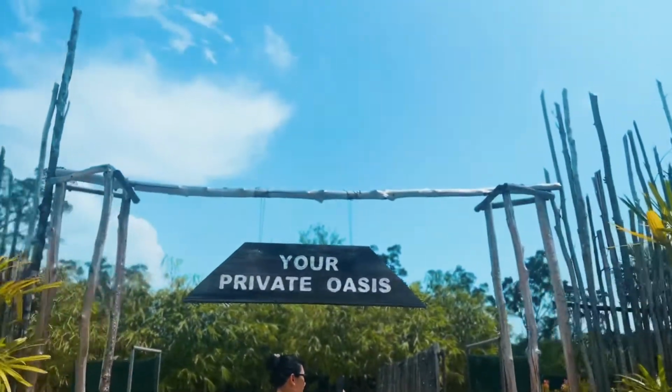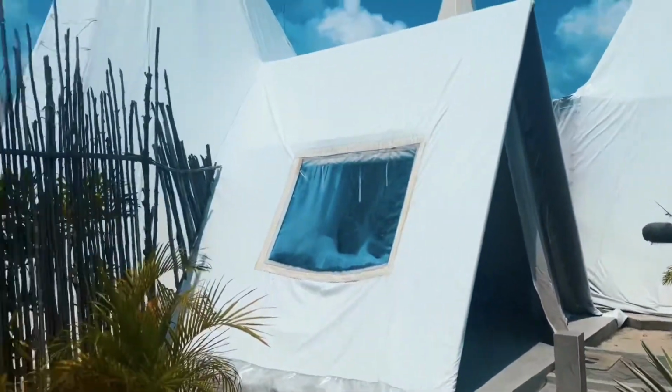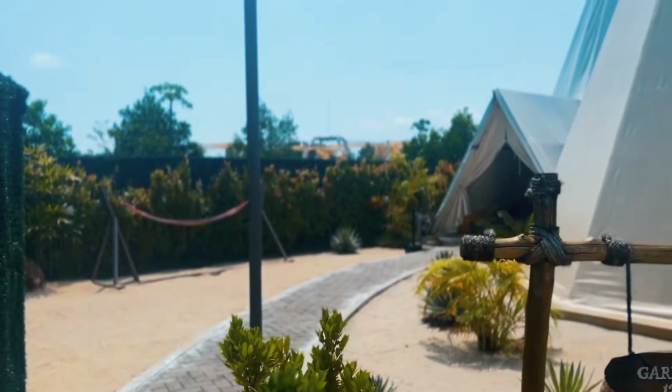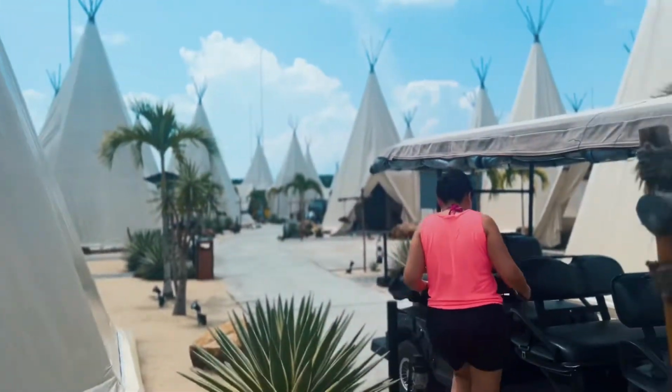And we're going to the private oasis. Oh, it's beautiful. Got little picnic tables. Yeah, so this is like the more premium one, I think. So okay, the mermaid's getting on the buggy.